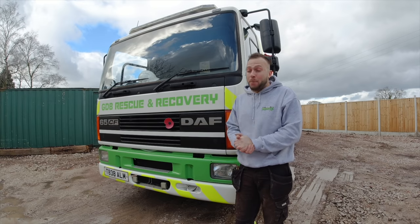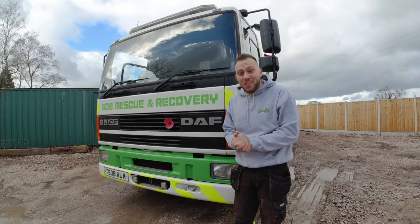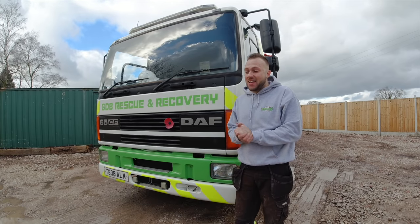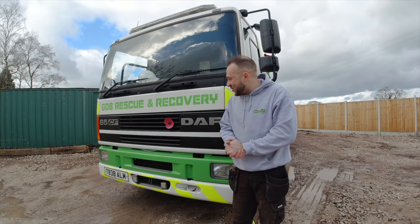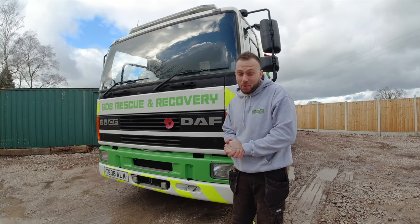The big advantages with this DAF are, one, it is a... I don't know where to start. There's so many good points about this truck. How about I just give you a little walk around? Will that be easier? Answer is probably yes.